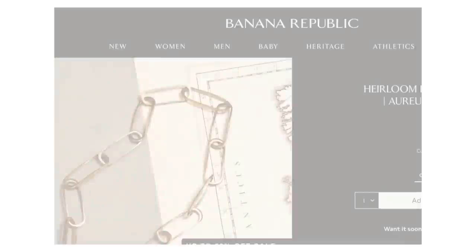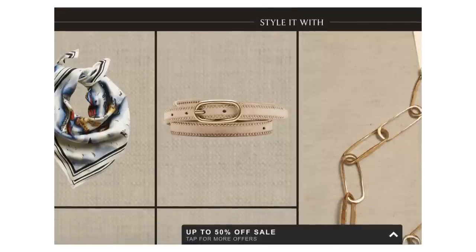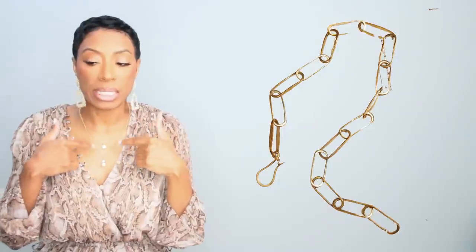Okay, so the lineup for the necklaces. The lineup, because it's a whole lineup. It's the production. We're going to start with Banana Republic. They have this really nice chain link necklace, and it is $70 in the color gold. And I chose this one because we look at her set, her stack of necklaces. She has one main one that is like these chain links, like wide chain link.